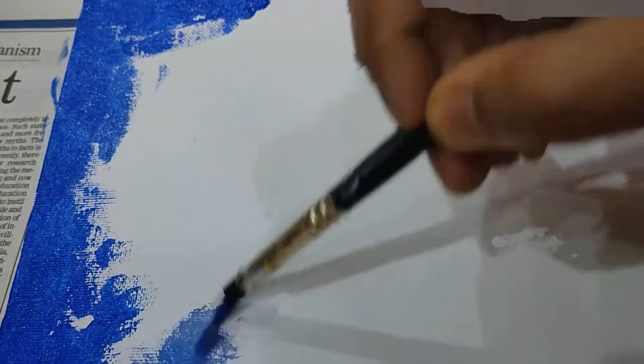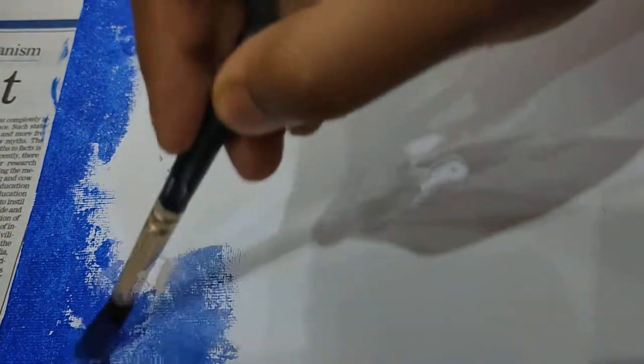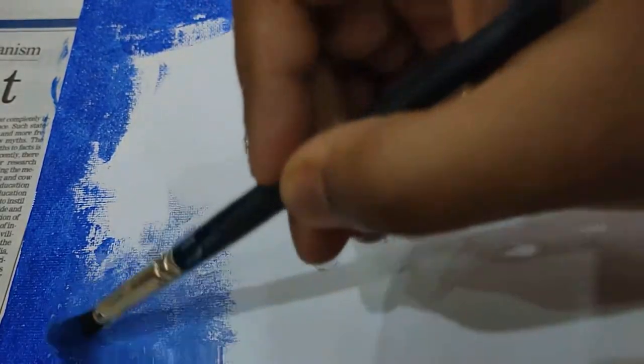Today I'll be painting a sunset picture. We'll be using shades of blue, pink and orange for the skies and black for the buildings.